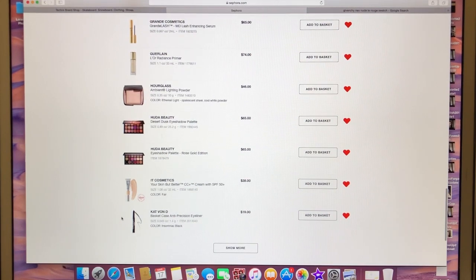I also have this one here. This is the Kat Von D Basket Case Anti-Precision Eyeliner. This thing looks so cool.